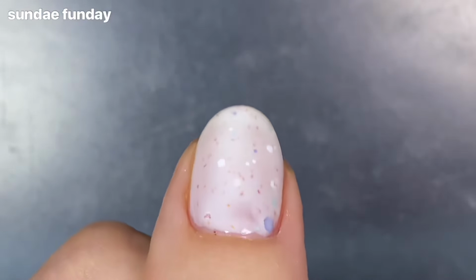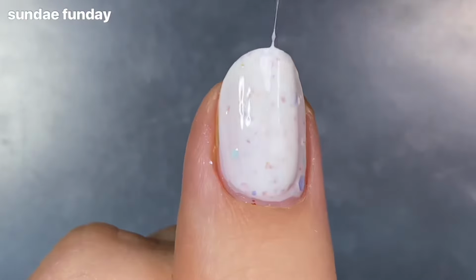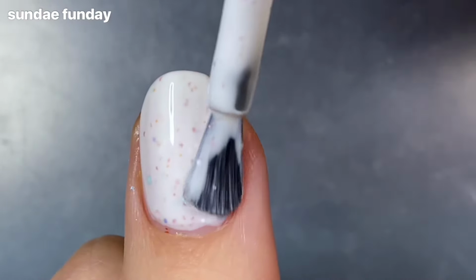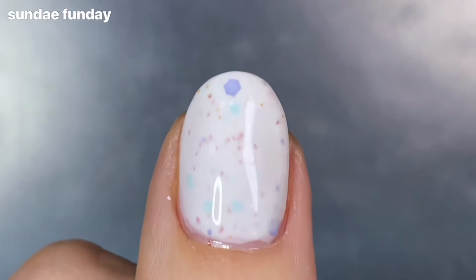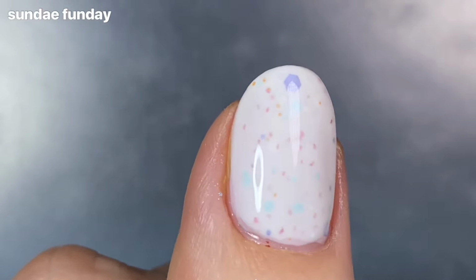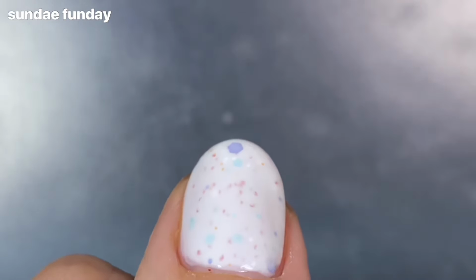And there's also pops of a holographic microflake. At least I saw that in the bottle. Again, that part didn't really translate as well on the nail. You really just get a pastel glitter mix in a white crelly, which I obviously still really loved. This was another favorite. It built up great in 2 coats, but you might need 3.